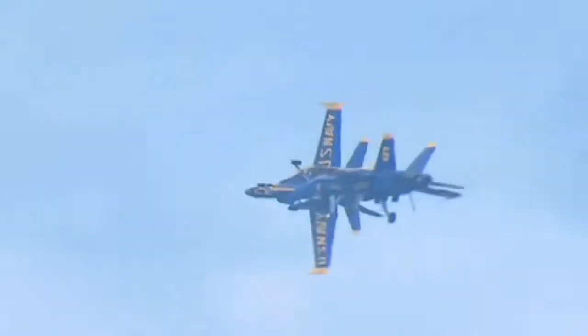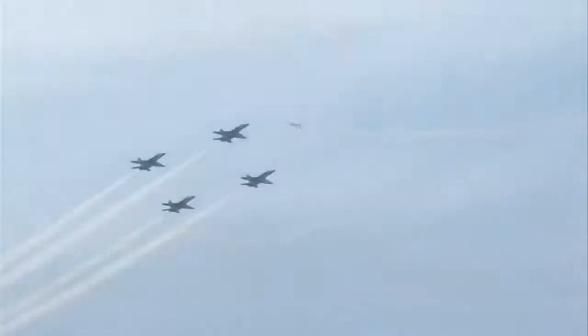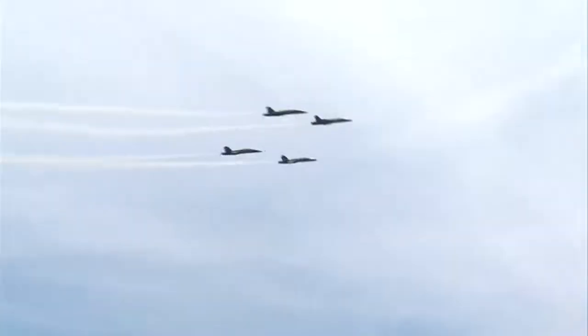The jets are definitely the face of the famed U.S. Navy Blue Angels. These impressive multi-role fighters are more specifically known as FA-18 Hornets. You're going to see the team perform at the upcoming Terre Haute Air Show. But beyond the jets are the pilots.